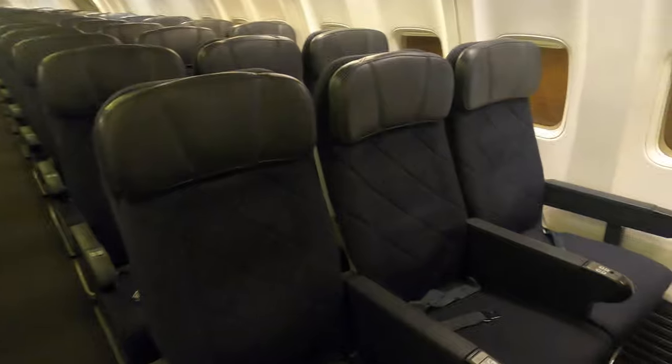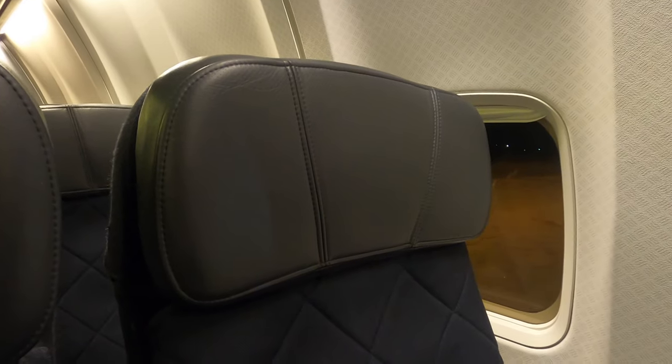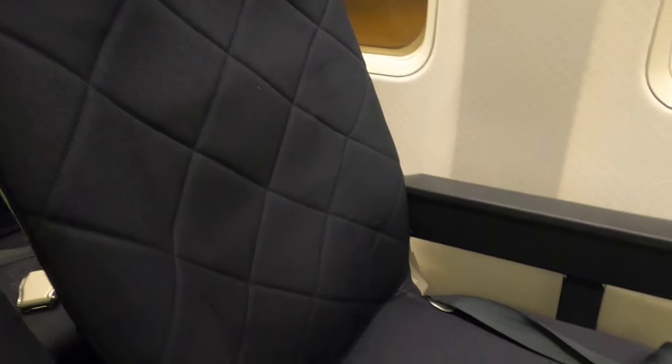Welcome to my seat to Adelaide tonight, 4A. And this will be my view for the 1.5-hour flight to Adelaide. This plane is so empty, only 9 passengers on board tonight. I have a lot of legroom today as I am seated right behind business class.